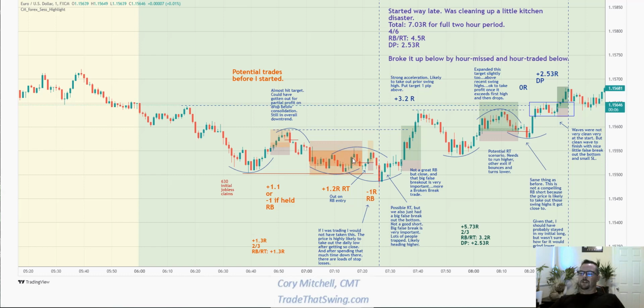We get this shift to the upside. So the price is pretty hesitant. And again, this one was about half a pip, maybe even a little more. So I was willing to give this one a little bit of time.